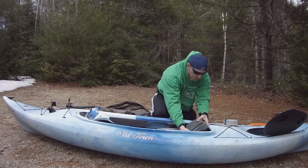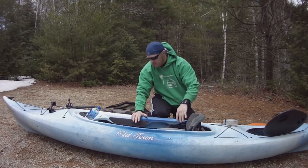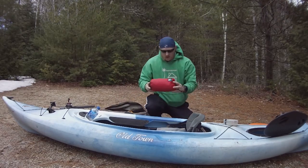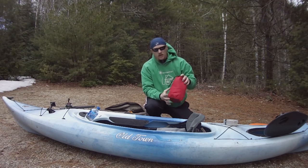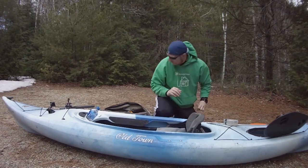One thing to do before you get out into the water, especially with this kayak, adjust your seat. Otherwise, you ain't gonna do it while you're in the water. I like to bring a bothy bag. This is just in case I get, again, wet, cold. I can use this to at least keep some warmth in me. Goes in the back.